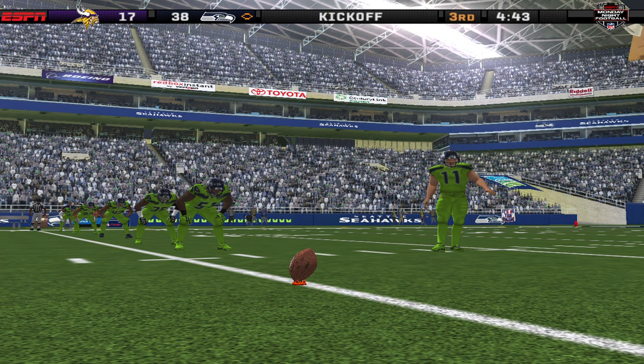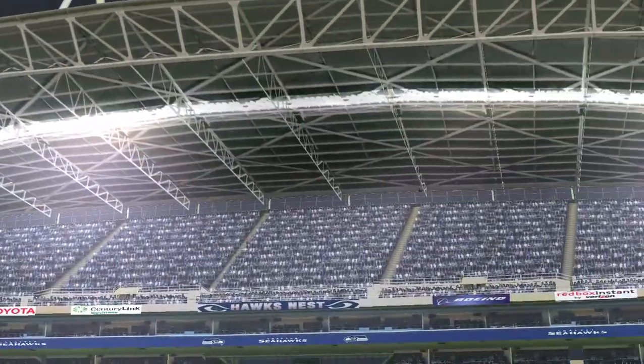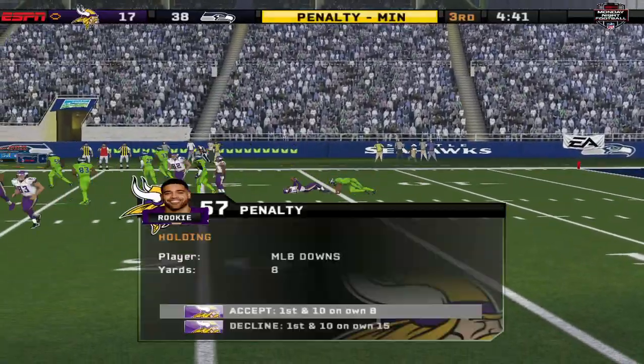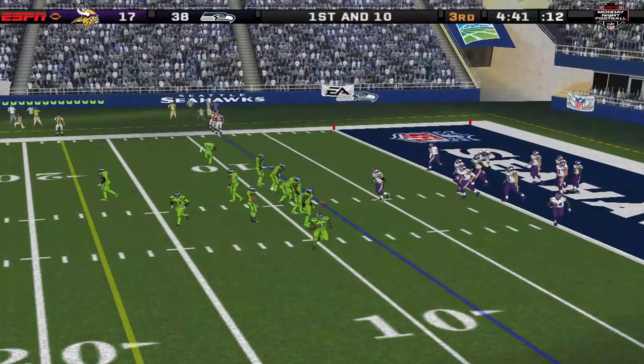Seattle is lined up for the kickoff. Number 35 back deep to return. This one is handled by number 35. Flags are down, holding, and this one appears to be on the receiving team. Ball on their own 8.